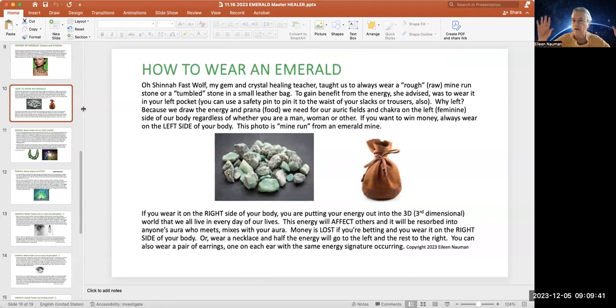Okay, we're going to move back into energy responses regarding the emerald and how to wear it. Oceana Fastwolf, my gem and crystal teacher, taught us to always wear a rough, raw mine run stone, or a tumbled stone, which is smooth but odd shaped, and put it into a small leather bag. To gain benefit from the energy, she advised wearing it in your left pocket. And you can use a safety pin to pin it to the waist of your slacks or trousers also.